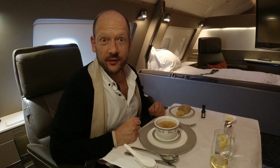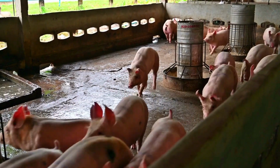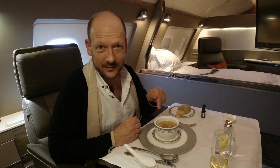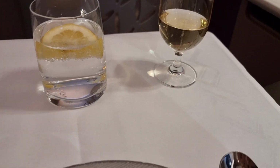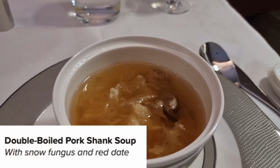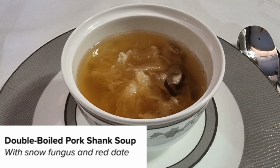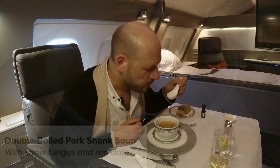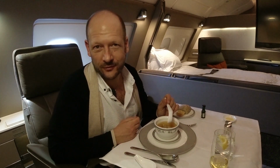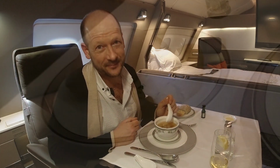And we're continuing with the soup, and here we're having pork soup. That's quite something. So actually there's some pork meat in there, and then there's not pasta or something like that, but it's snow mushrooms, white snow mushrooms. So that's gonna be really interesting, and it's really good. And you know, I'm tasting Asia here. We're flying to New York from Frankfurt, but I'm tasting Asia. That's really awesome.